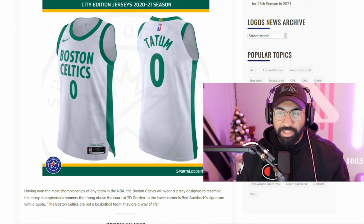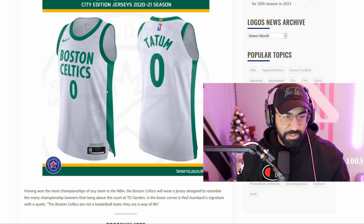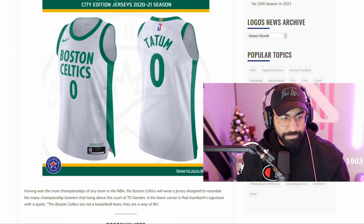This is terrible. This is what the Boston Celtics jersey would look like if they had to auto-generate it for a game with no licensing. That's what this looks like. This video game is professional basketball. Pro Ball 2021. This is awful.